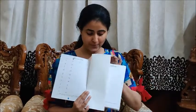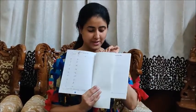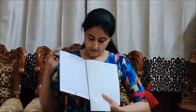So, children, there are a few pictures here which I'm hiding with this paper. So let us play a game. I am going to show you a flashcard and I will ask you a riddle. And then let me see, can you give me the correct answer? When you give me the answer, I will show you the picture. So let us start. Okay, I am going to show you a flashcard.